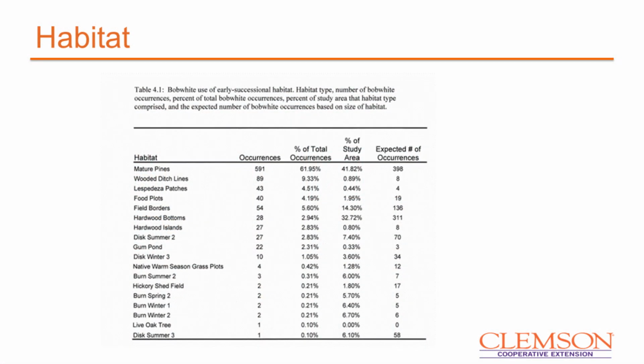This is a study that I did in Beaufort County years ago where we radio collared birds. These were wild birds. We captured them, put radio collars on them, and turned them right back loose where we caught them. That side of the plantation was managed specifically for bobwhites, and there was good bobwhite habitat all over it. What we wanted to see was which particular components of that habitat were the most important to those birds, and which ones they were utilizing the most.